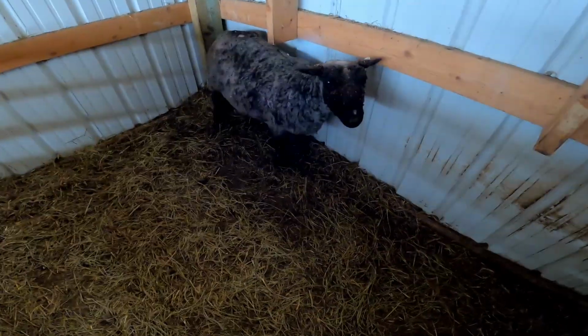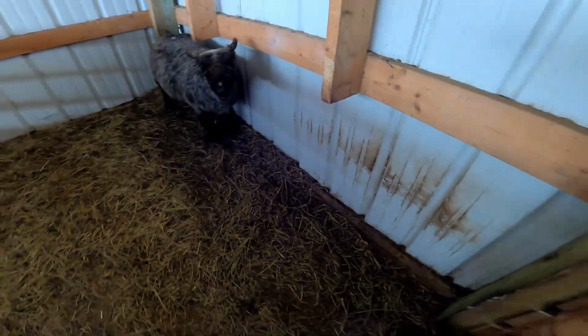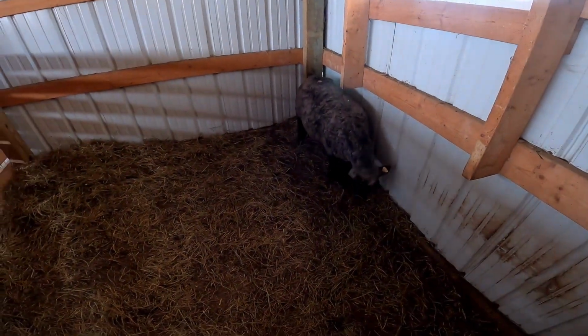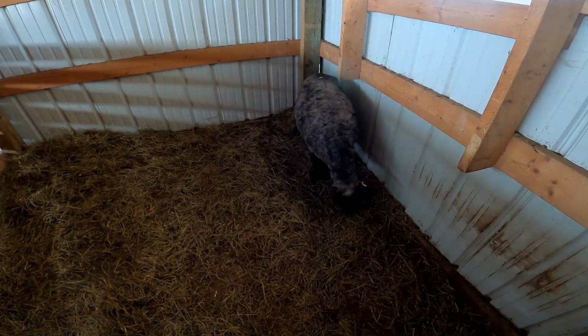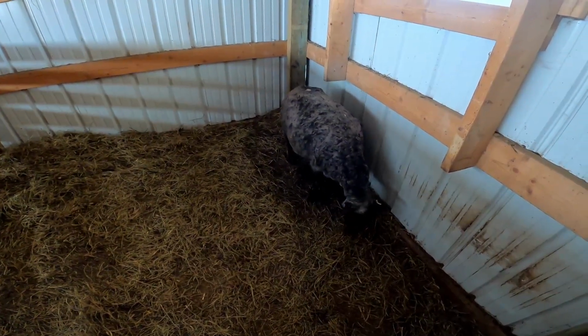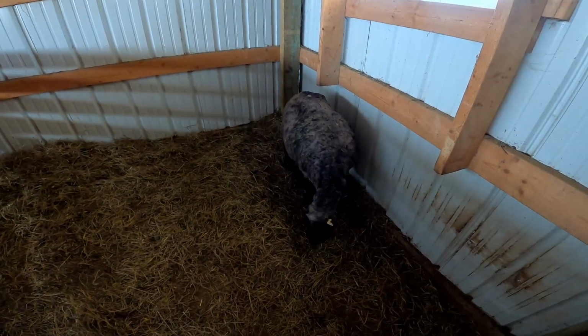I'll get her some hay and we'll keep a close eye on her, especially since last time I don't know if she miscarried or they both died at birth or what happened. If we can prevent it, we're gonna try to do that. So we'll keep an eye on her just like we do the goats. And maybe you guys will get some baby lambs here in a couple days or today. That's where we are with that.